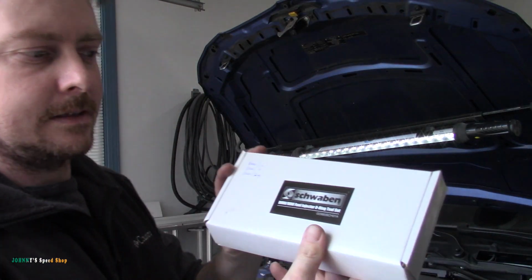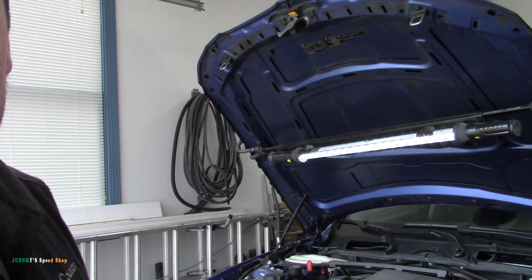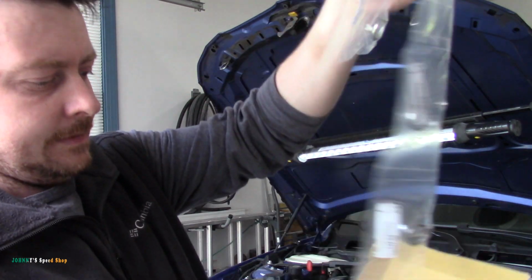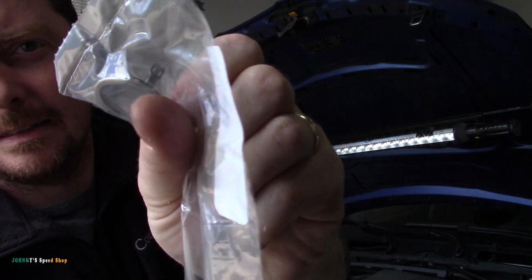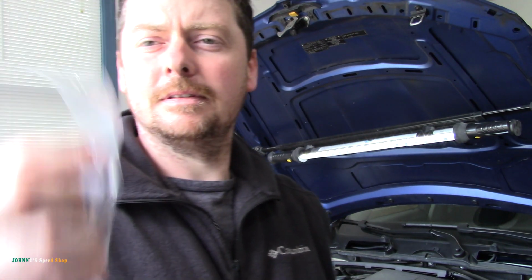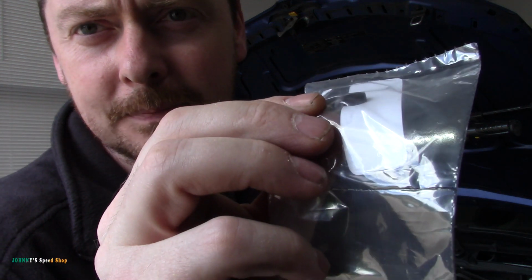So this is the one I got. I got it off of, was it FCP Euro? I think is where I ordered this from. Obviously I have 6 of everything, right? But here's the decoupling ring that sits on the injector, and then here's your injector seals. Obviously 6 of them. So that little rubber seal right there.